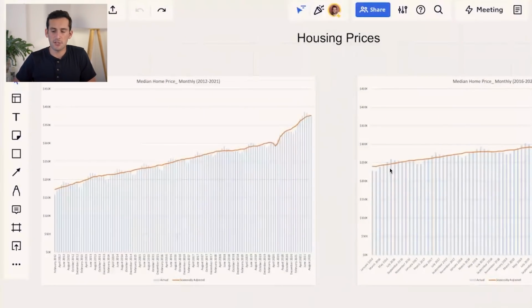All right, so we're going to start with housing prices. That's the big top line number everyone wants to know. So let's start there. And we have two charts for you. It's actually the same data. It's just the median house price in the US over time. The one on the left goes back a little farther to 2012. The one on the right starts at 2016.